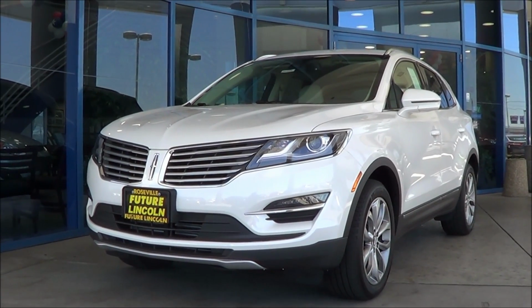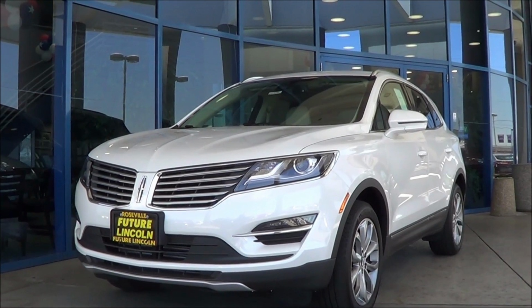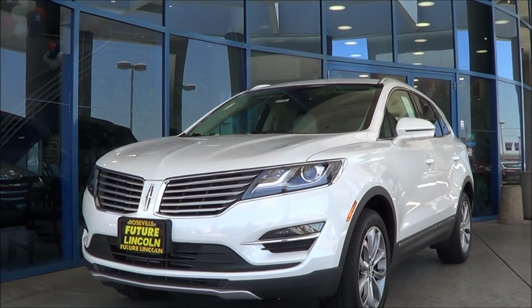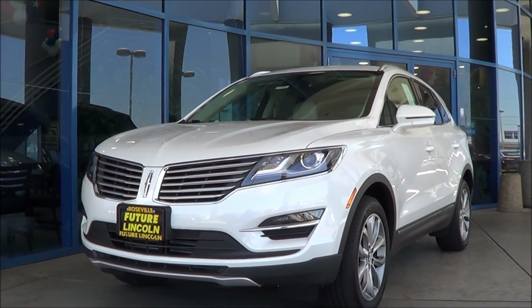So the MKC proves to be an exquisite luxury crossover with distinctive style and fuel-efficient and powerful powertrains. A very luxurious interior and cutting-edge electronics also should help Lincoln in increasing their sales.